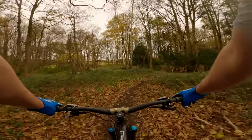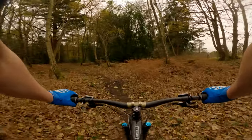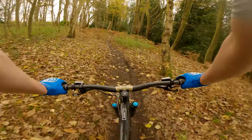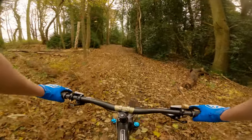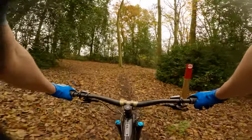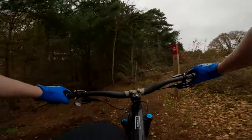Oh, back brake is definitely in need of a bleed. I've been saying it for ages now, and I keep forgetting to do it. But the bite point is really inconsistent now. And like now, I'm pulling it, coming all the way to the bars, almost. And that is not ideal. Very strange. Hopefully it's not got a leak. Okay.